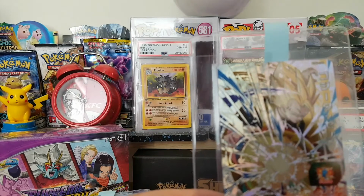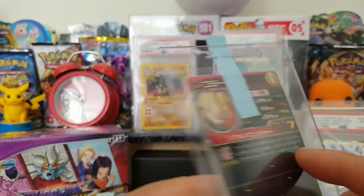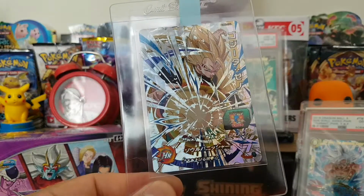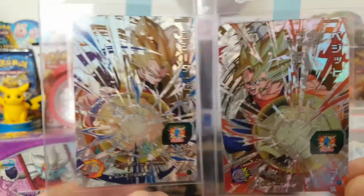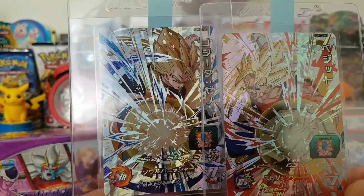This is another campaign promo, I believe. Yep. So there's a few of them. I'm not sure if I have the set. This is part of it. I like the smashing. I like the one they're smashing through the walls.